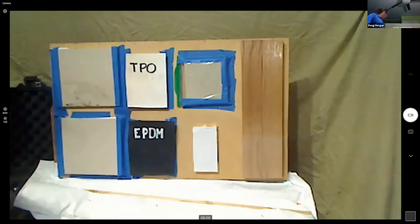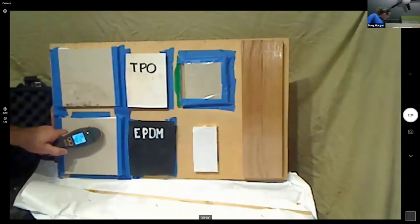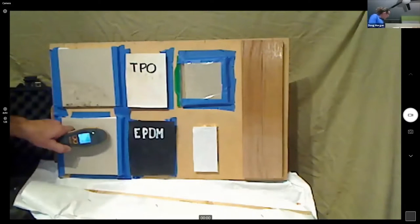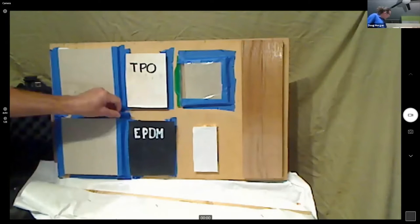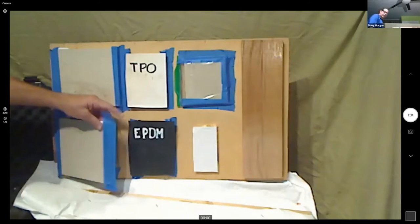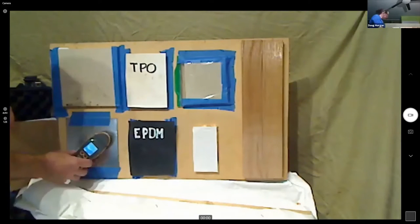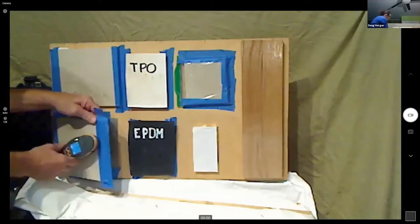All right, this one we're getting these interesting, somewhat high readings. And the drywall itself is actually dry. It just has a piece of duct metal behind it. So I'm actually reading the metal. That makes the meter go crazy. The drywall itself, not that bad.